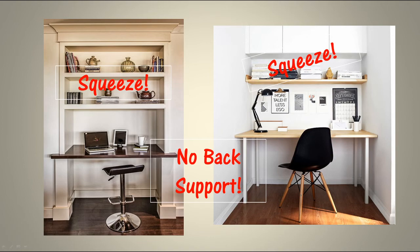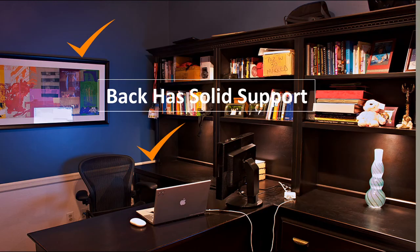So the best solution is, of course, to find a room where you can put your desk and your chair with a good solid support behind it, and you can have a good view of the door. The back has solid support, and you have a good view of anyone who's coming in through the door. You won't be surprised.